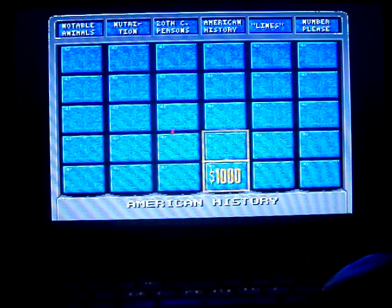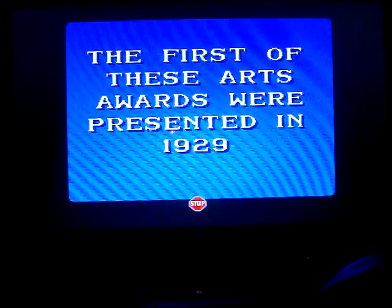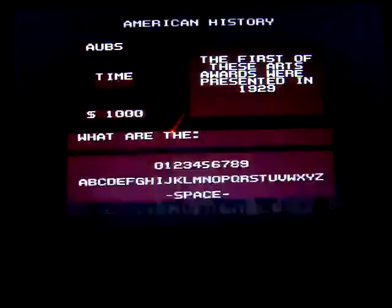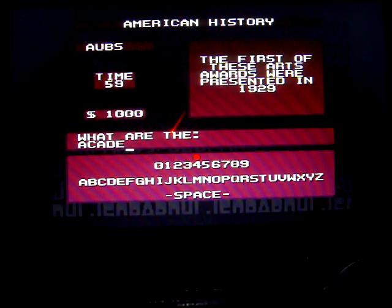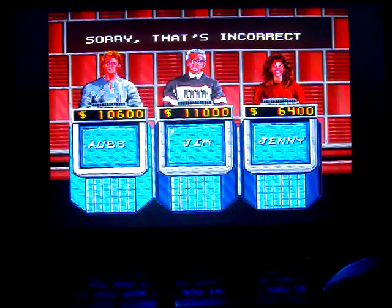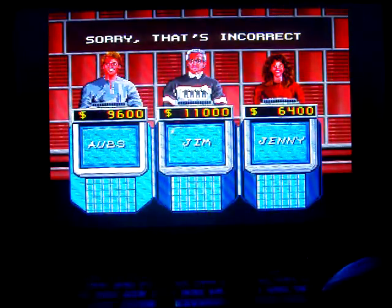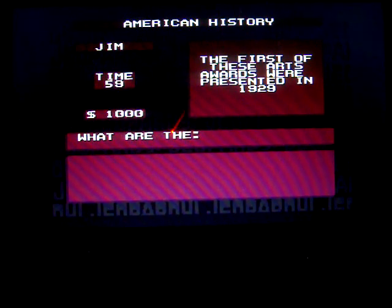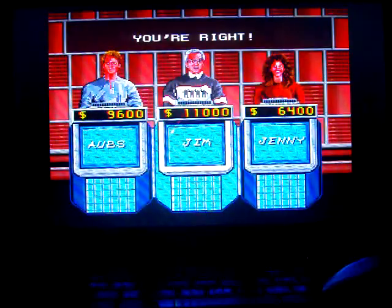Last clue. The first of these arts awards were presented in 1929. What are the Academy Awards? And if that's correct, I'll take the lead right back. Yes. Oops. I almost said Academy Arts, but I just corrected myself. And it's wrong? What? Jim's gonna ring in the Oscars, but it's the same thing.